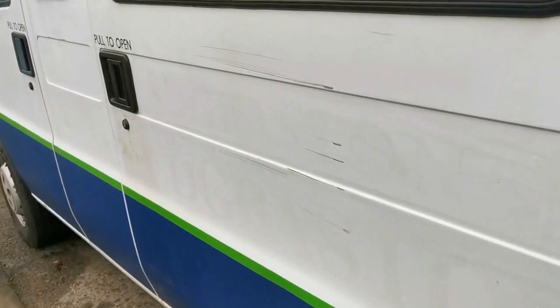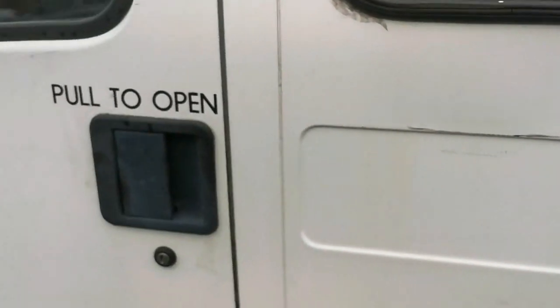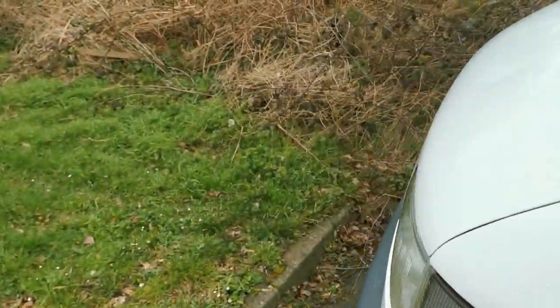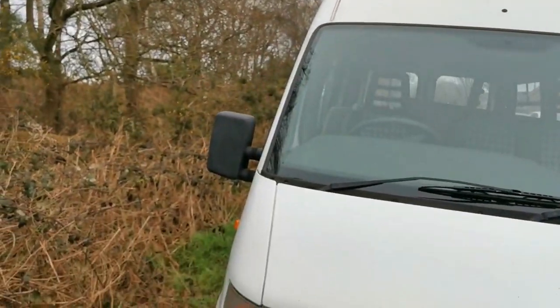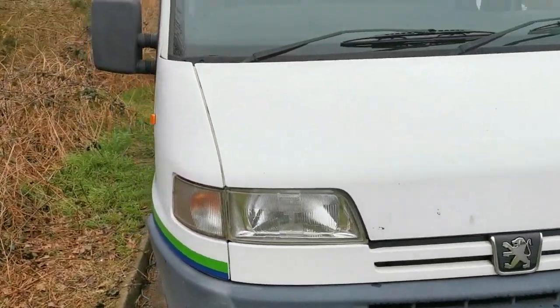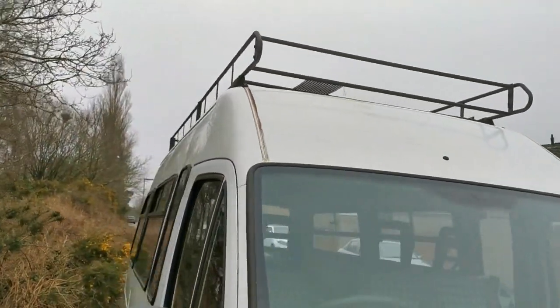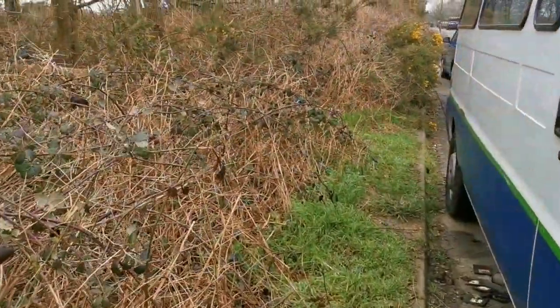The bodywork I'm not too worried about, to be honest with you, because it's not going to affect the way the vehicle drives. So as long as I can get it through the MOT this year and get all the rot sorted out, we're probably going to do the bodywork next year. What I'll probably do for now is restore the bumpers to give them a bit of colour back. Let's get rid of that roof rack because that's just a bit of a pain. There should be some value in that anyway.